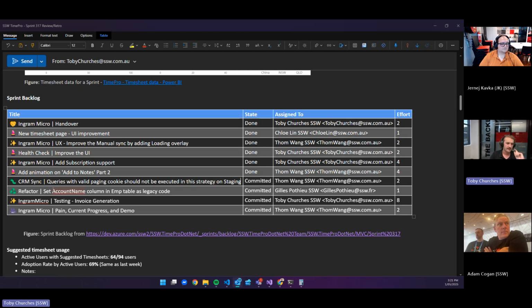Another one here, refactoring the account name column in the emp table. This was requested by Jean. We're keeping all the data there, not dropping it. We just want to ZZ a column that's not being used in the code anymore. Ingram Micro testing, we got a little bit of progress done on that one, added a couple of unit tests that I sort of found that there was bigger fish to fry, and we shifted the direction.